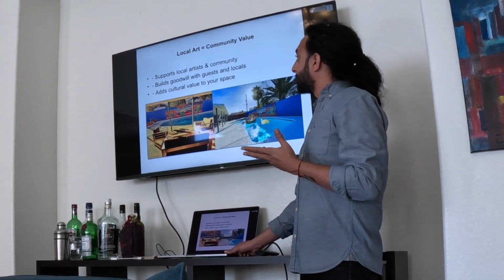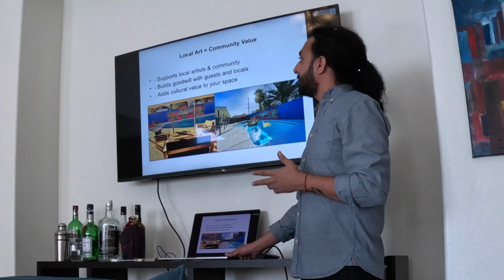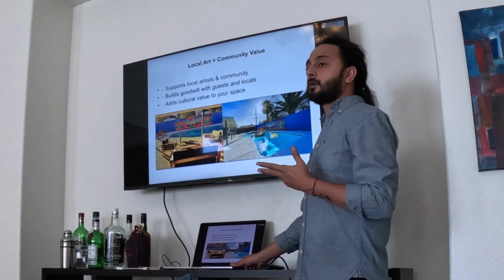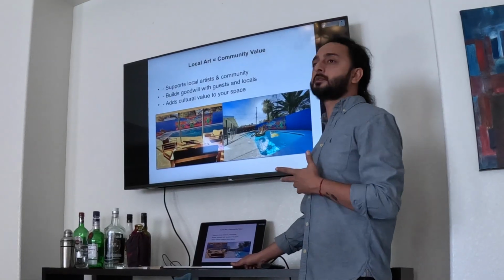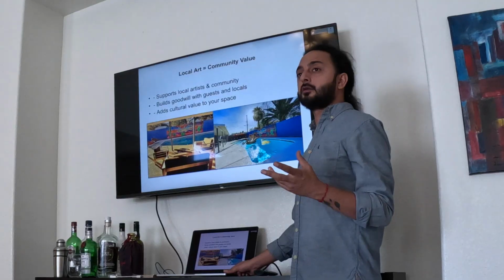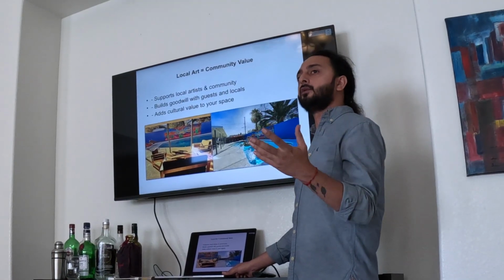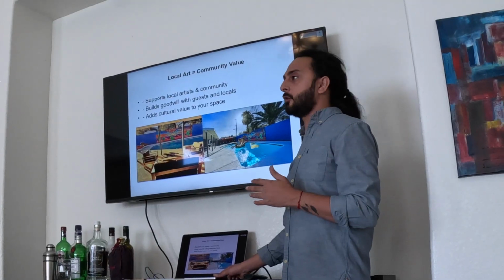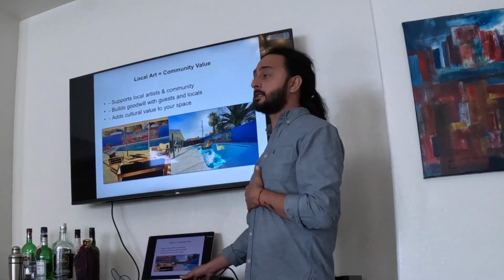Then you can also support local artists and the community. It builds goodwill with guests and locals. It adds cultural value to your space. Sometimes people put them on blogs or news articles that have to do with Vegas, like this Airbnb unit here in Vegas that is one of the best stays. I found so many of them for so many different states and cities.